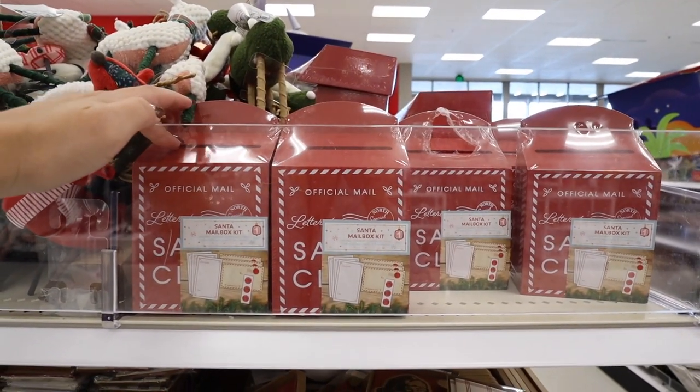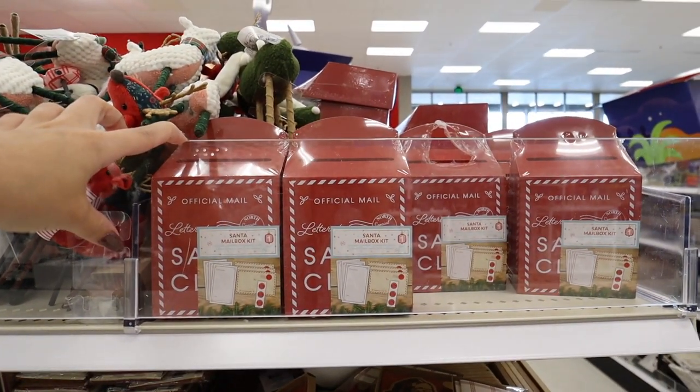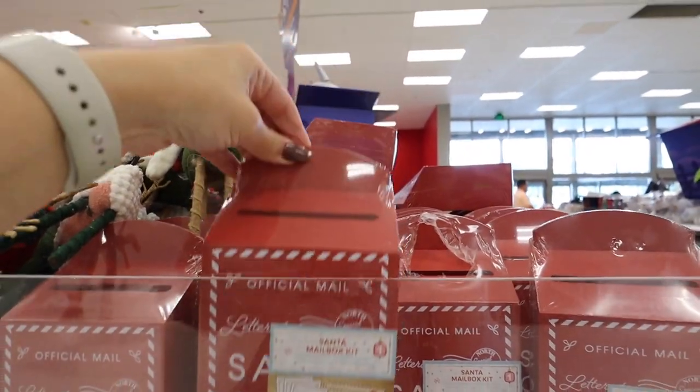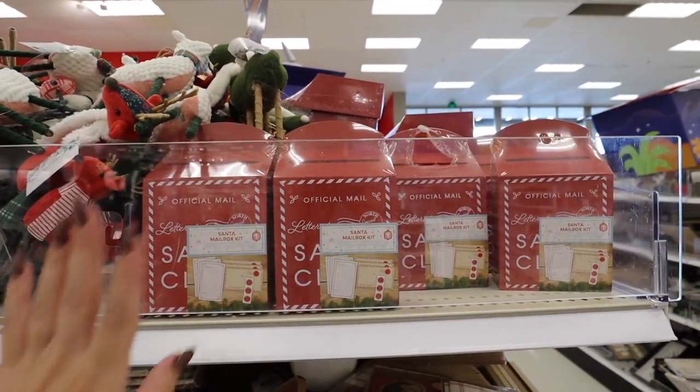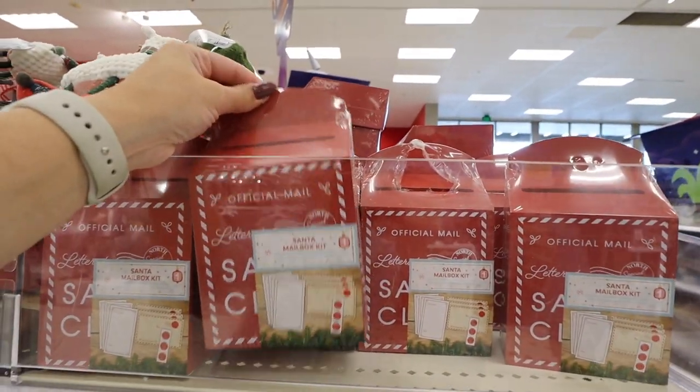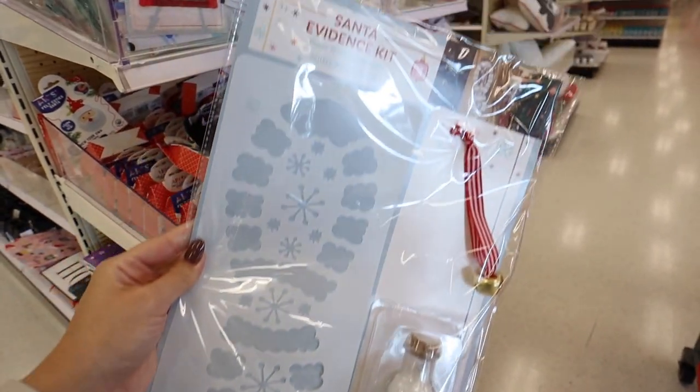Last year, the Target dollar spot had a metal letters to Santa box. It ended up getting recalled because the slit was really sharp on the inside and cutting people. So it's nice to see that they have brought a version of it back in just a more safe material.